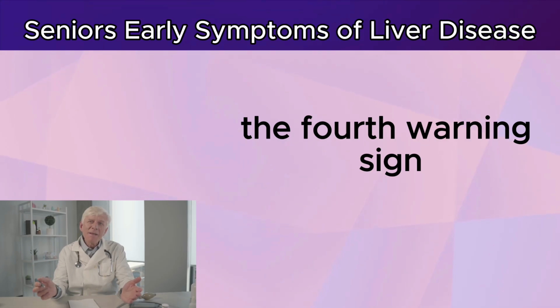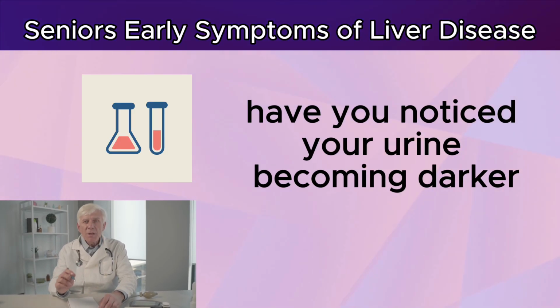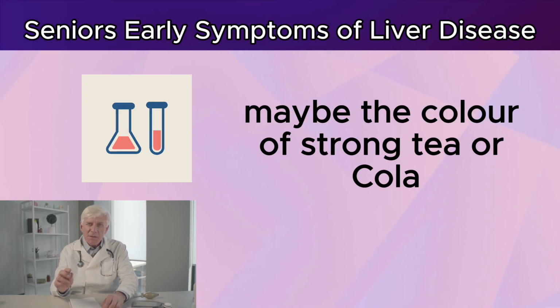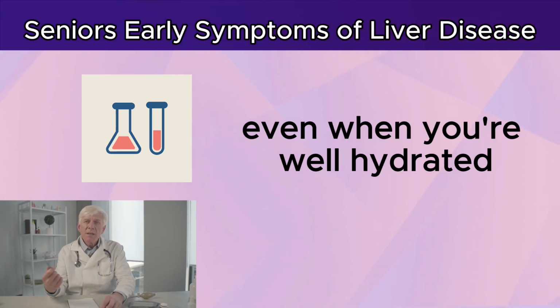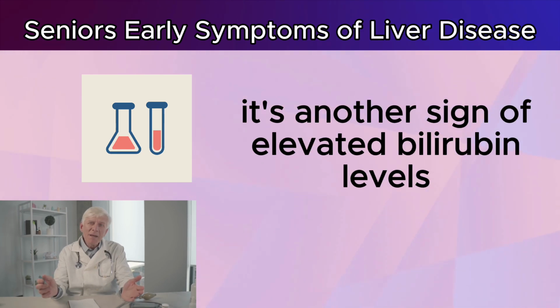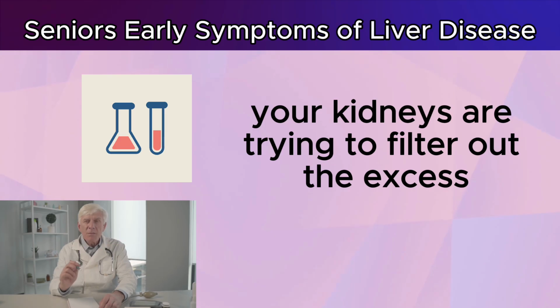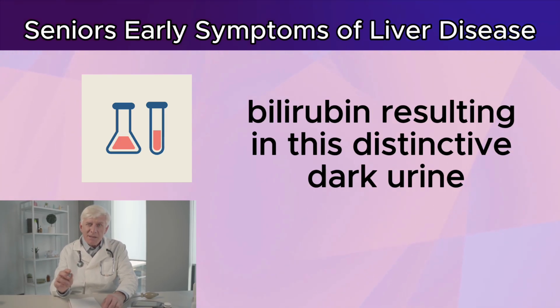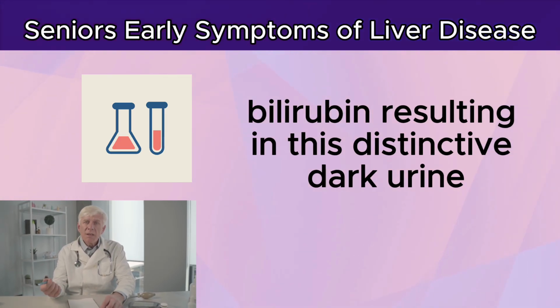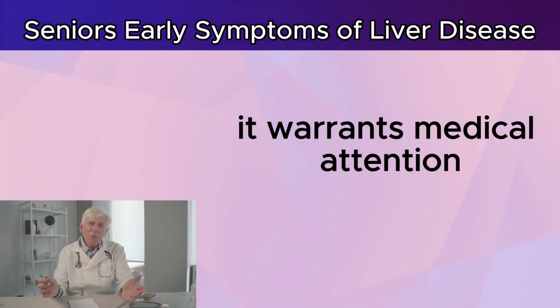The fourth warning sign is a change in your urine color. Have you noticed your urine becoming darker, maybe the color of strong tea or cola, even when you're well hydrated? This isn't just dehydration, it's another sign of elevated bilirubin levels in your bloodstream. Your kidneys are trying to filter out the excess bilirubin, resulting in this distinctive dark urine. If this persists for more than a day or two, it warrants medical attention.